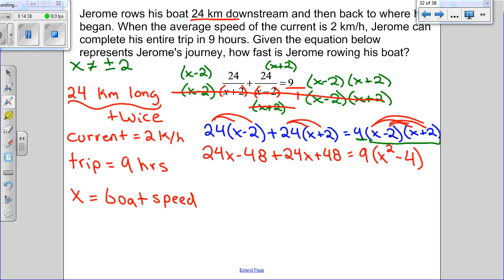Now you multiply the 9 into the bracket. In the same step, I'm also going to combine my like terms on the left side. So that's going to give me 48x, and the 48's cancel each other out. So 48x equals 9 times x squared minus 4, and it wouldn't be 4, it'd be 36. On the other side of the equal sign, I multiplied the 9 into the brackets, so this 9 now comes into the brackets to make 9x squared minus 36. Is that the part you're talking about? Yeah.